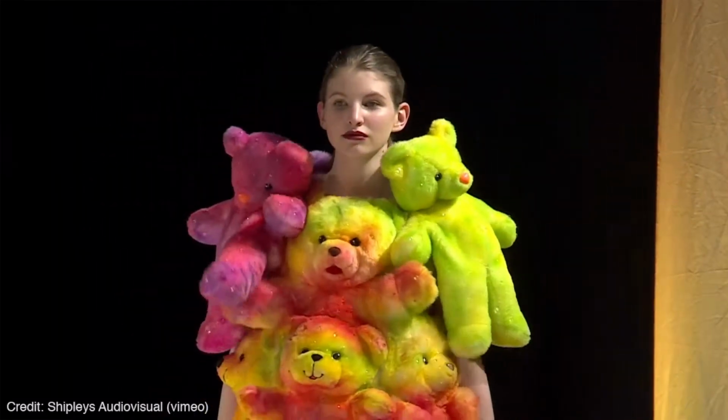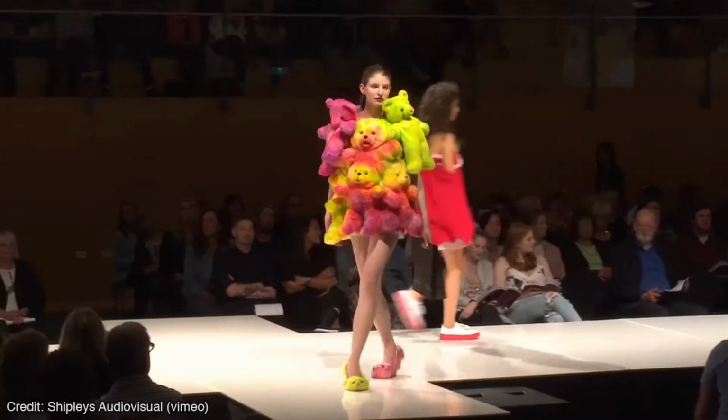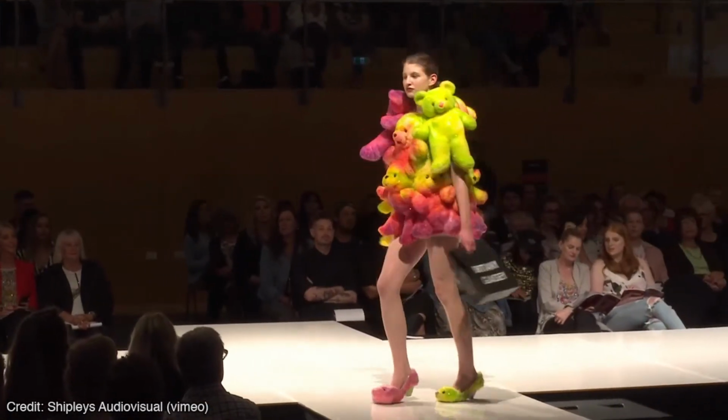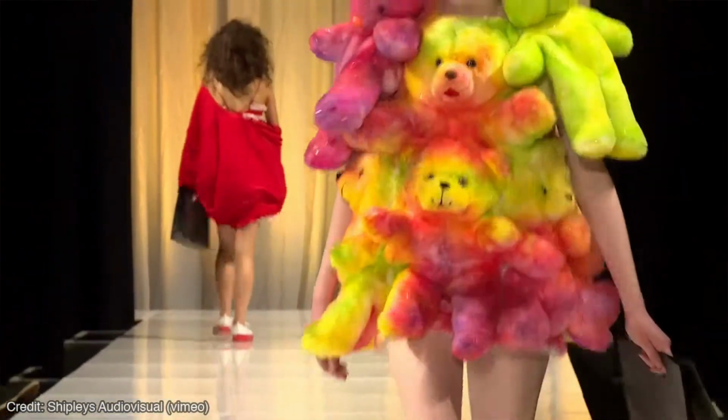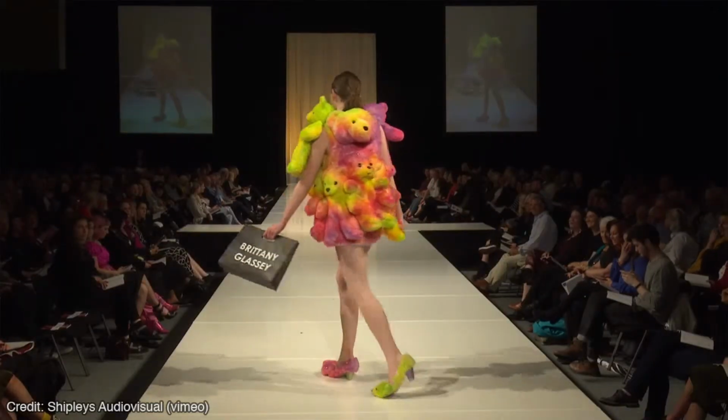So here's some photos and footage of the commercial look and the avant-garde in the fashion shows that happened not too long ago. Sending a big thanks to my models for being such good sports and for wearing something that isn't the easiest to wear.